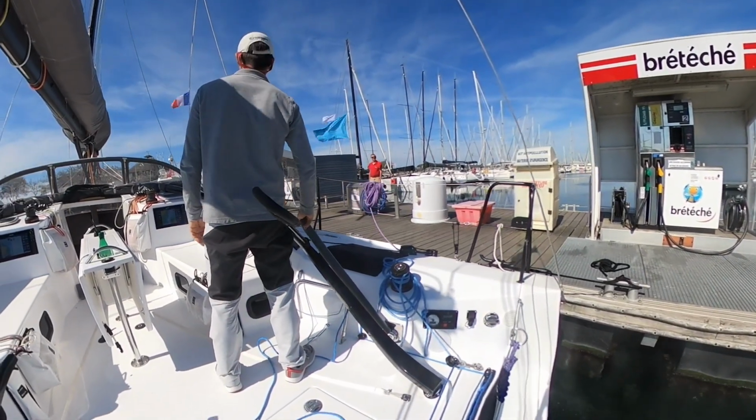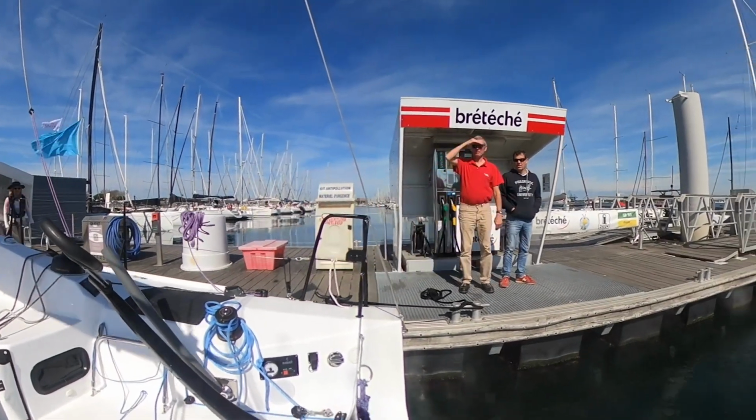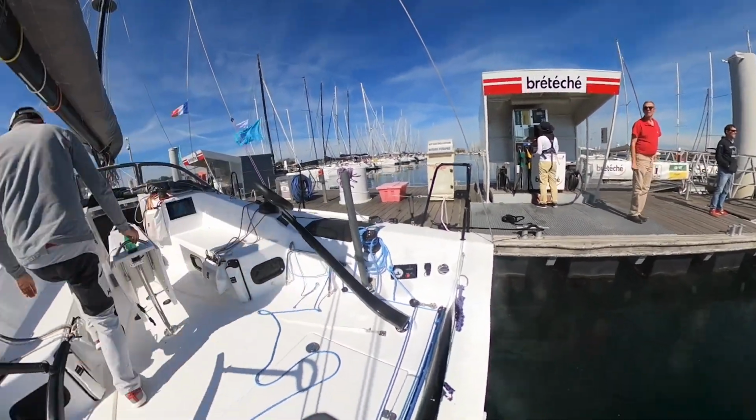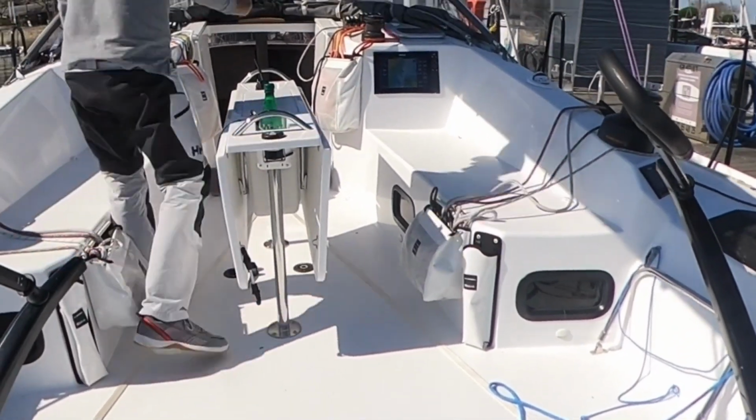However, I wonder if it would work better with a spring line from the middle of the boat to the stern. Anyway, I'm used to the stern line to a stern cleat. We begin fueling with two locals watching our behavior quite closely.